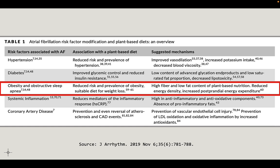Also, overweightness, obesity, these are commonly associated with AFib, and those on a plant-based diet often get some weight loss, and that reduces not only the risk of obesity, obviously, but also reduces the risk of obstructive sleep apnea, which is very strongly linked to AFib.